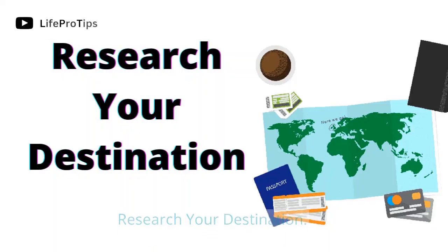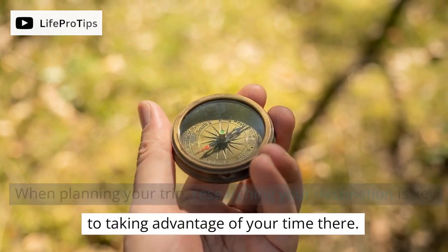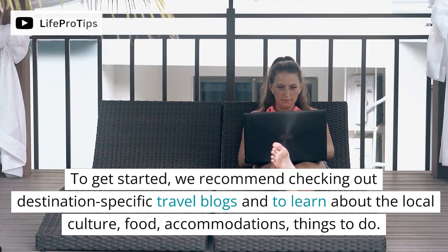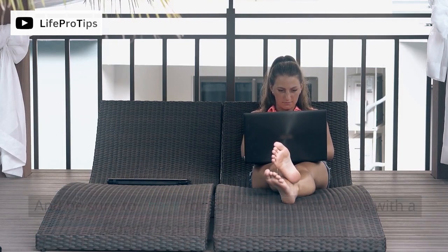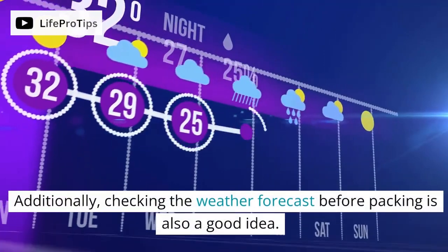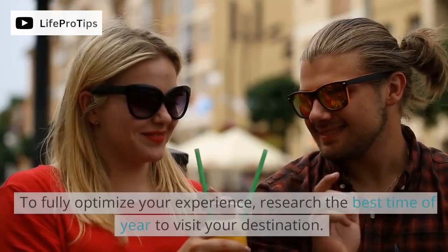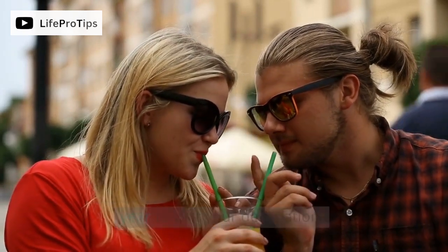Research your destination. When planning your trip, researching your destination is key to taking advantage of your time there. To get started, we recommend checking out destination-specific travel blogs to learn about the local culture, food, accommodations, and things to do. And be sure to check for common tourist scams with a Google search like "tourist scam." Additionally, checking the weather forecast before packing is also a good idea. To fully optimize your experience, research the best time of year to visit your destination.